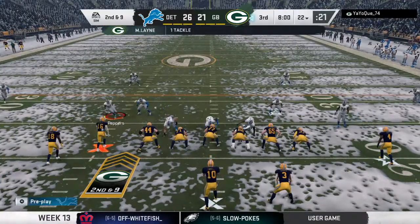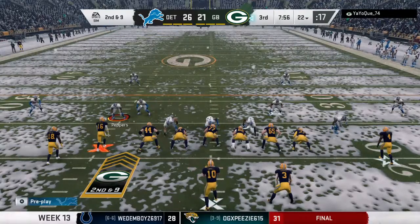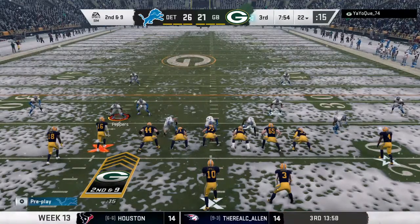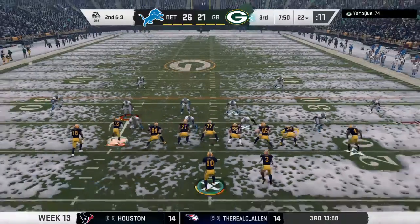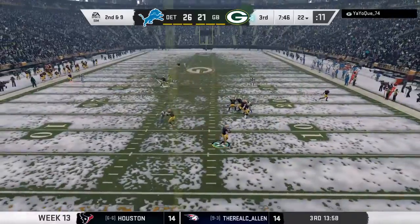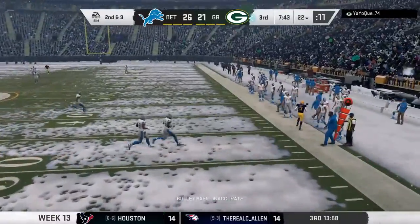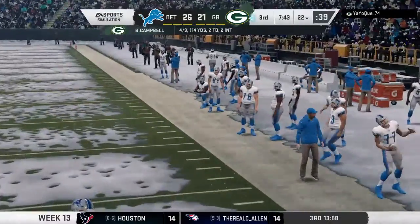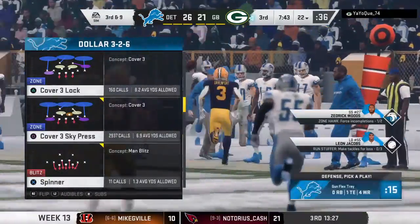Strong right. 3 down. Check. Ready. To throw is Campbell. To throw on 2nd down. Looking right sideline, but it's incomplete. That pass just a little bit off. It looked like maybe he tried to force it in there.